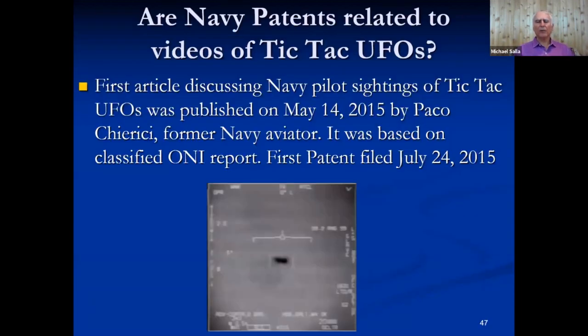Okay, so one of the things that some of you might be interested in is other Navy patents related to the videos of the Tic Tac UFOs that we've been seeing.